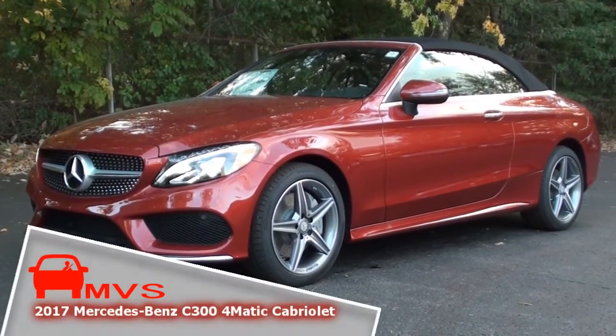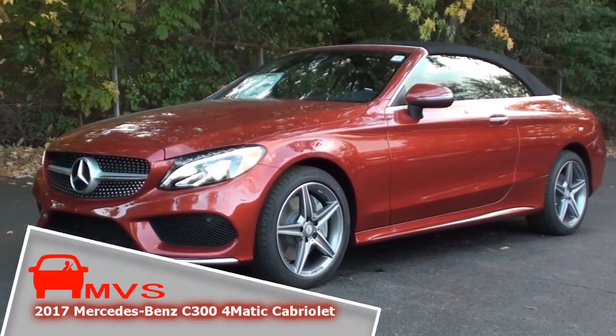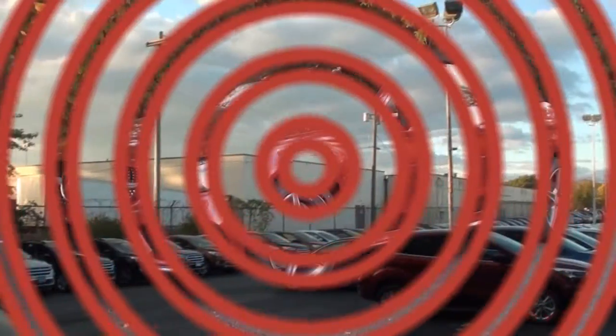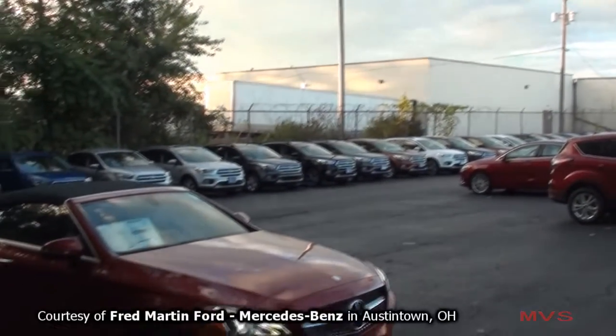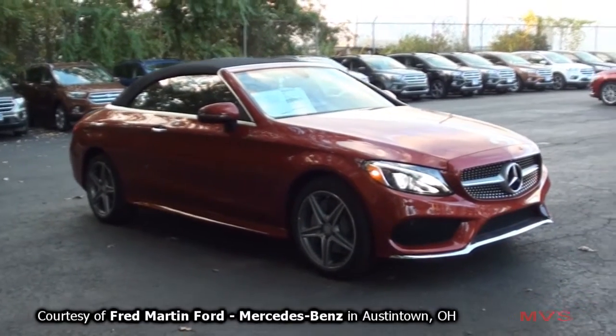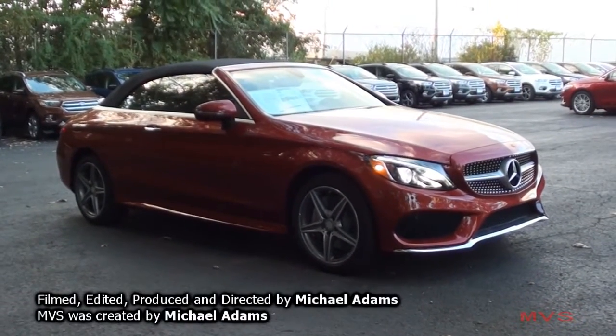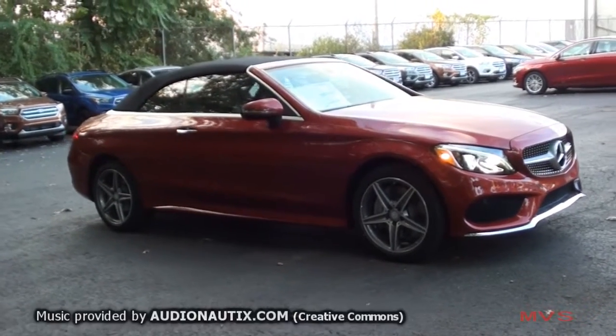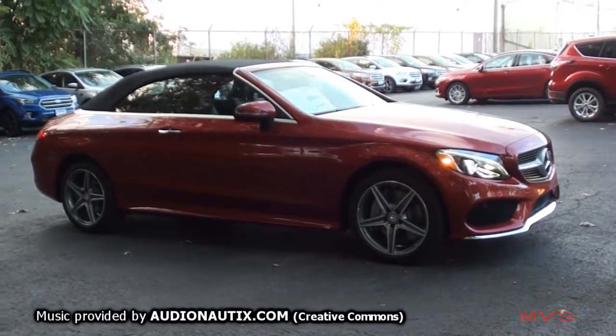Today's MVS shines on the all-new 2017 Mercedes-Benz C300 4Matic Cabriolet. Mercedes-Benz began developing the C-Class compact executive sedan as far back as 1986 as a replacement for the Mercedes-Benz 190. The first generation was finally released for the 1994 model year.